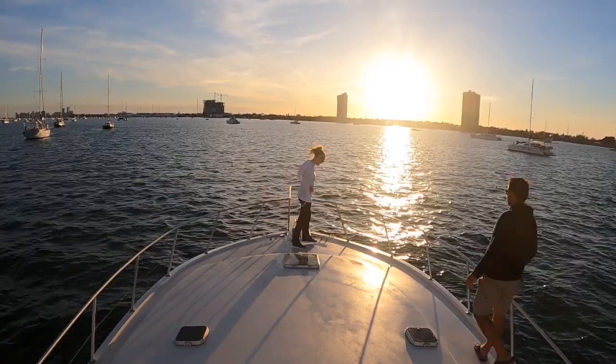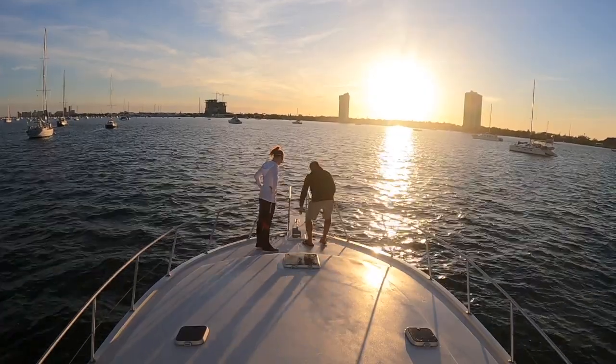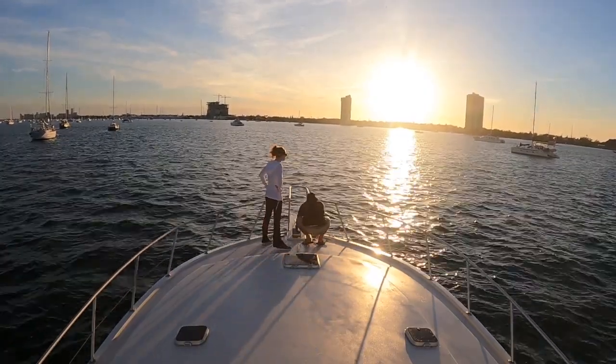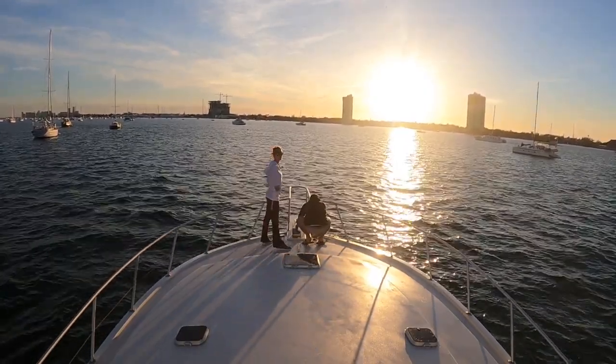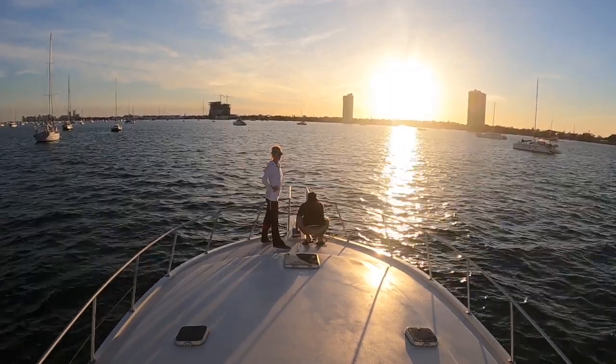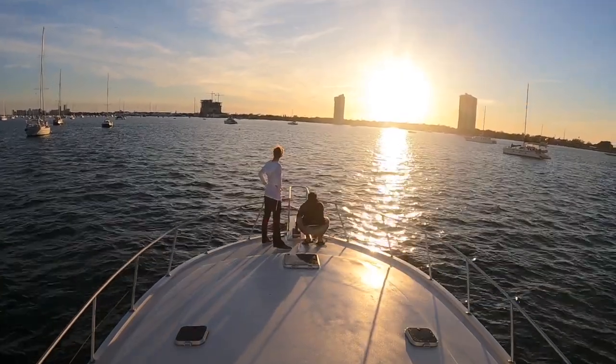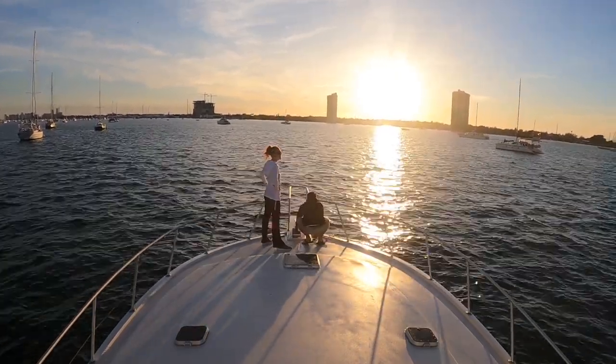And of course, Mike has to come down and help check that I did everything correctly because I have no idea what I'm doing and he is the experienced one. But I think I actually did a pretty good job. But when you're in an anchorage and there's lots of boats around you, you certainly want to make sure that you are secured.